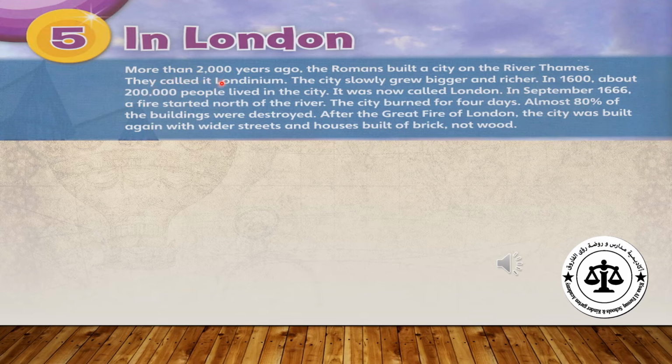More than 2,000 years ago, the Romans built a city on the River Thames. They called it Londinium. The city slowly grew bigger and richer. In 1600, about 200,000 people lived in the city. It was now called London. In September 1666, a fire started north of the river. The city burned for 4 days. Almost 80% of the buildings were destroyed. After the Great Fire of London, the city was built again with wider streets and houses built of brick, not wood.